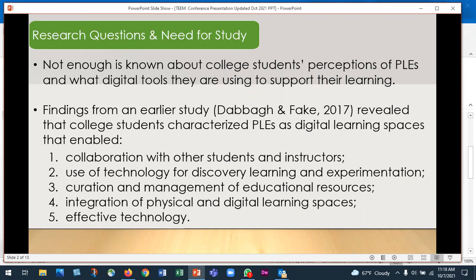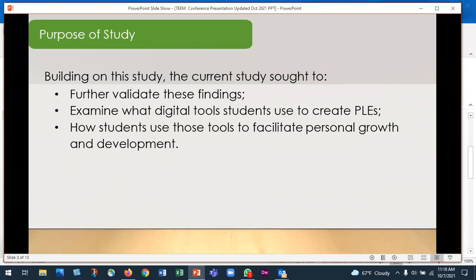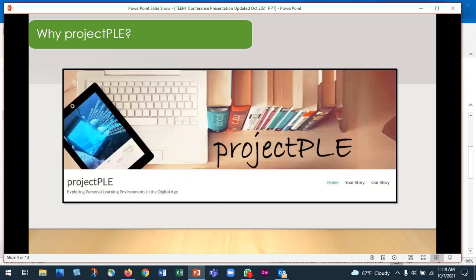And they also characterized PLEs as the integration of physical and digital learning spaces and as spaces that had effective technology. So building on this previous study and the findings, the current study sought to further validate these findings and also to examine what digital tools students use to create personal learning environments and how they use these tools to facilitate personal growth and development and lifelong learning. So I'm going to turn it over to Maureen right now so she can describe the method of our study.